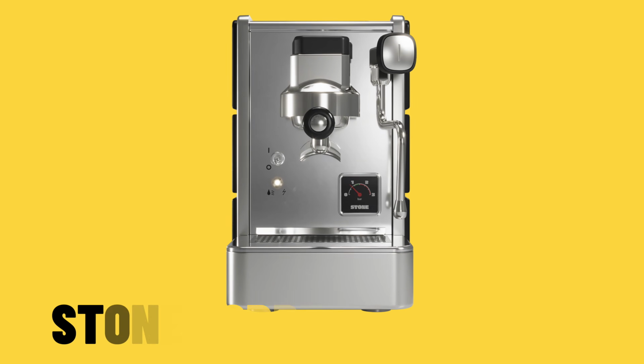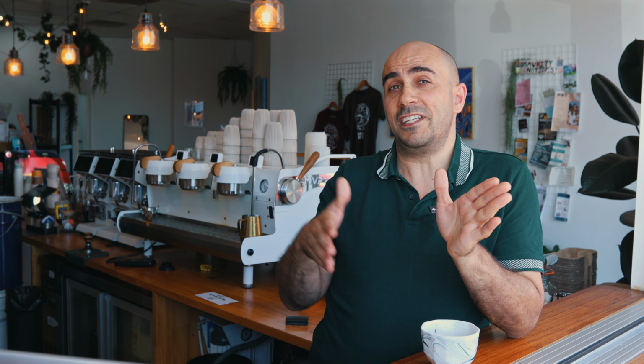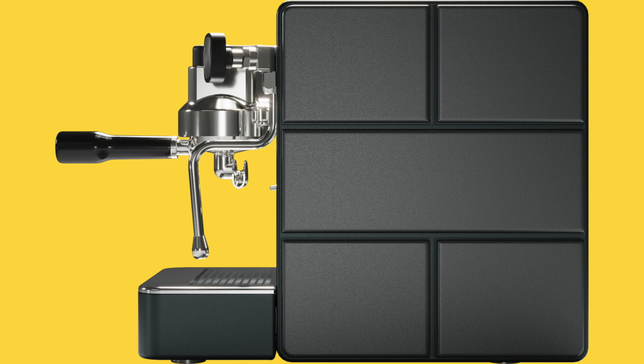And staying on the topic of gorgeous machines and serious machines, I'm going to talk about the Stone espresso machine. It's a gorgeous machine, and it looks like you could have this right beside your shower because the tiles on the side, they're all modular. You can change them to be timber, to be all different colors.